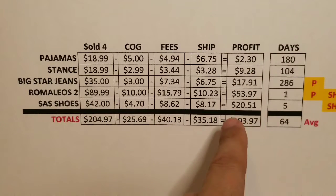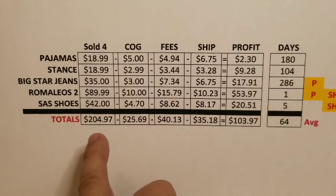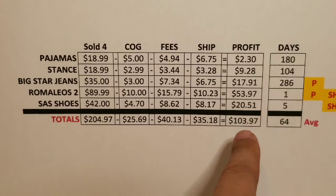Then here's our total profit left over. So we made $103 or almost $104 on a $205 day. So not a bad return.